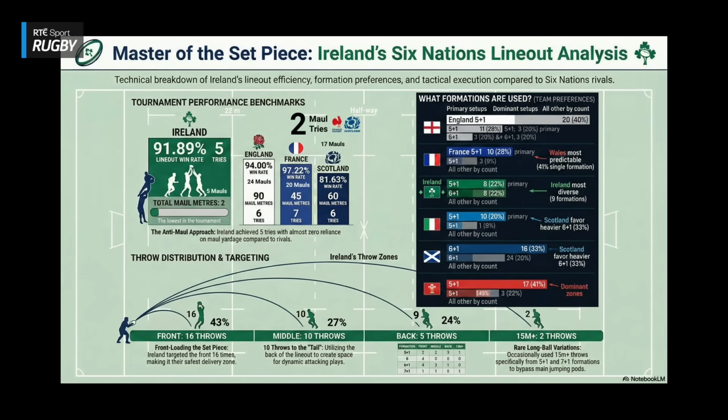What I like about this, and again, it will differ depending on where the line out is on the pitch. So this is just for all zones, like from inside their own half. They might be a bit more conservative and throw to that banker at the front. But what I like about this is it actually shows Ireland have this ability to go front, middle and back, to keep it in simple terms. And I'm not too sure too many teams have that.